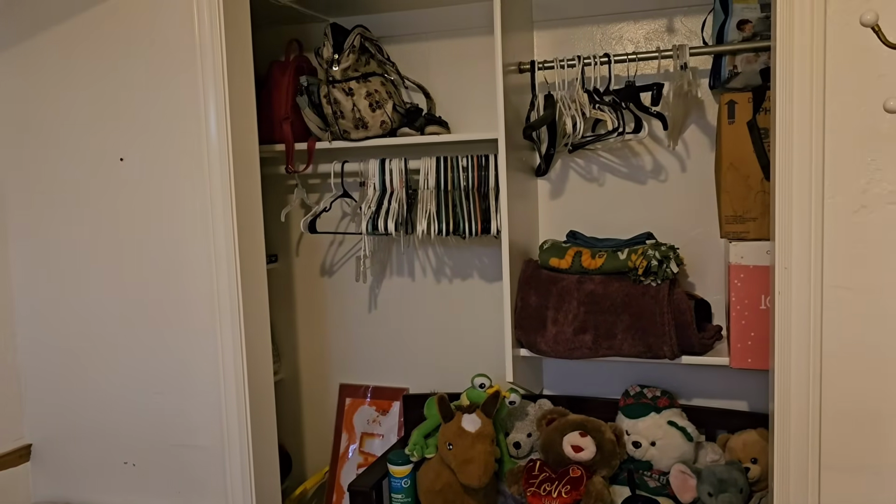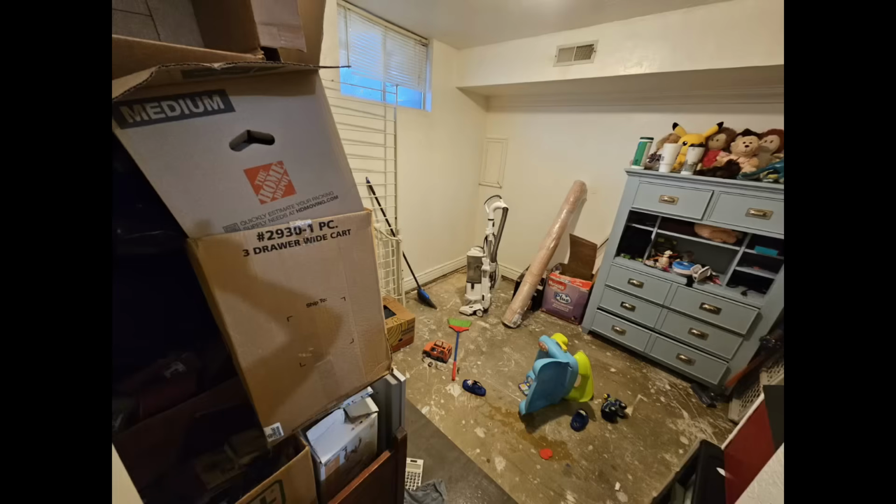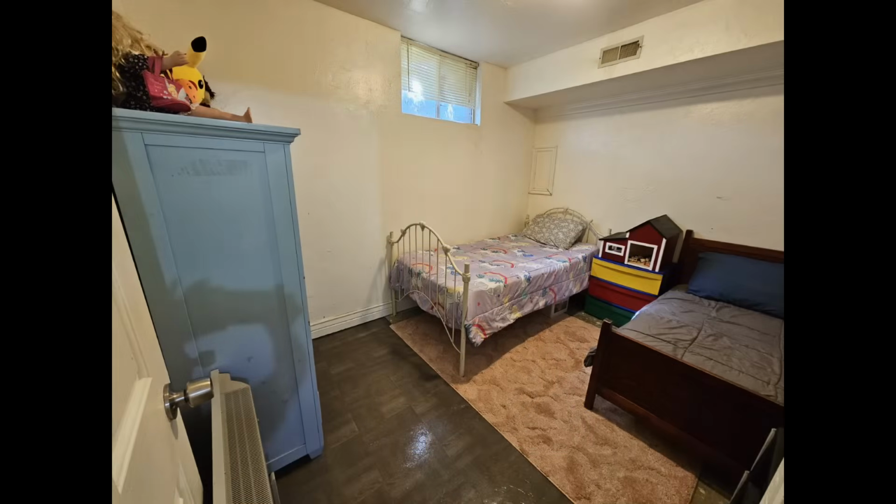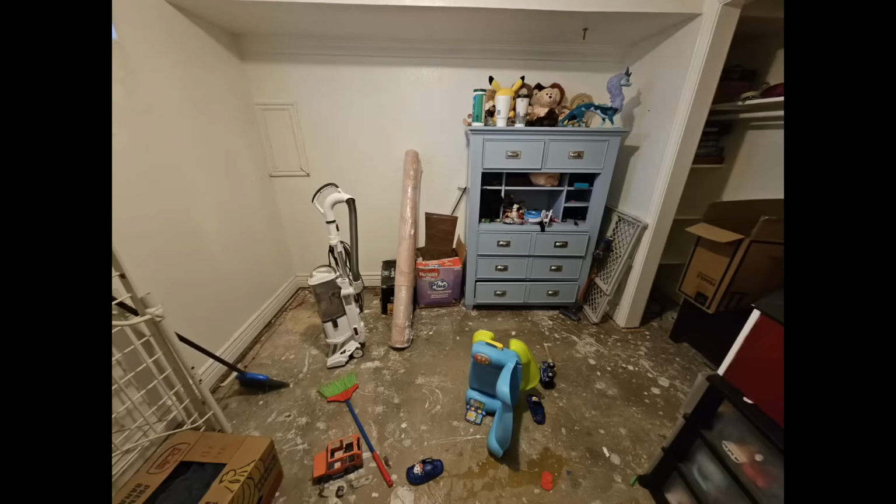And hopefully this gives them the jump that they need to continue this progress and keep working on those other areas. This felt so good to give them this room, and I was so happy with how it turned out.